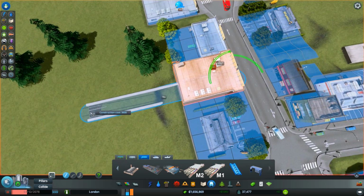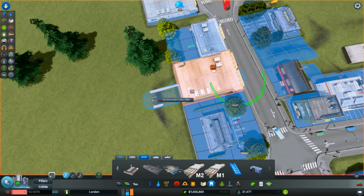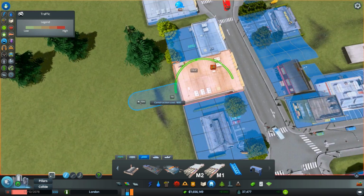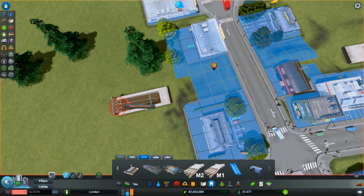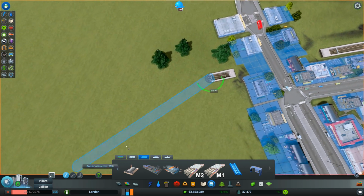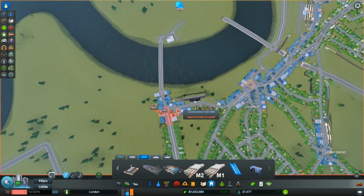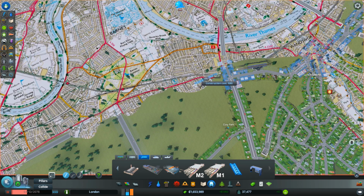Which we'll do. I might take it a tiny bit further, to there. Right, then bring it up. And I want the shortest bridge, the shortest kind of tunnel entrance that I can get. Okay, well that's going to have to do. Jesus. That's taken me like 15 minutes to put one station in. Hell's bells. Let's bring up the map.